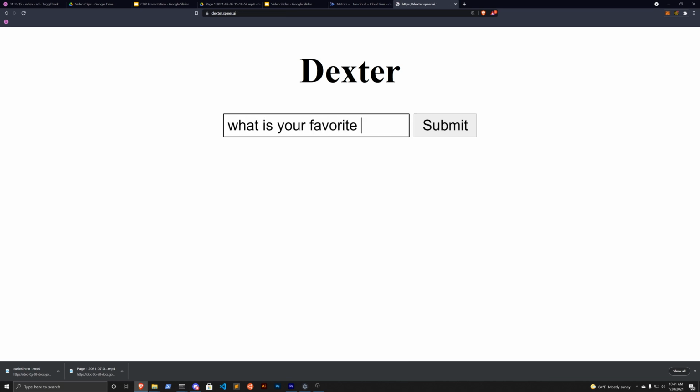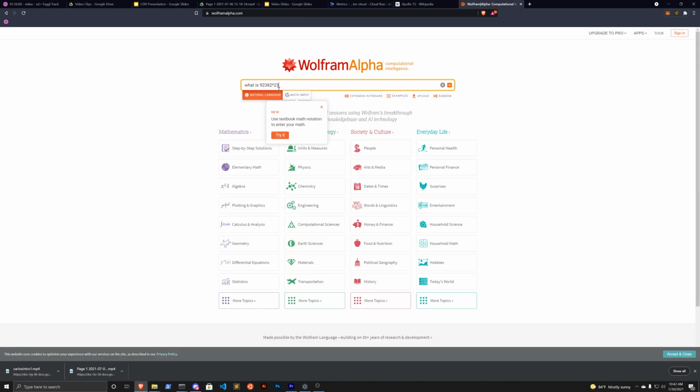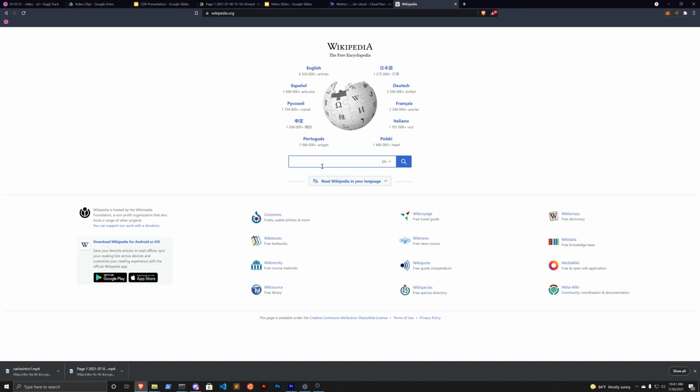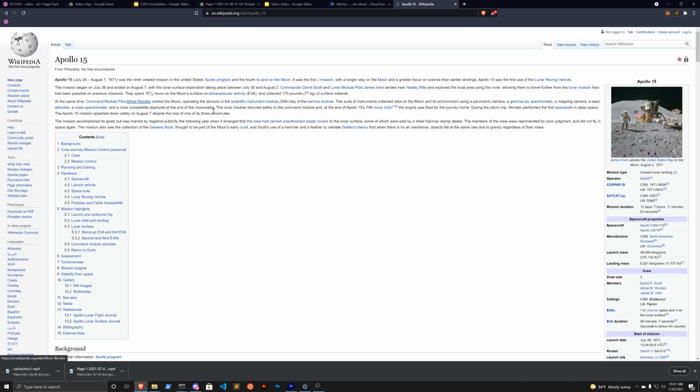Depending on the question being asked, we route it to a variety of API services, including Wolfram Alpha for math questions, OpenAI's GPT-3 for conversation and open-ended questions, and Wikipedia for definitions and knowledge-based questions. By having Dexter in the cloud, we are able to answer a broader range of questions and expand our functionality over time.